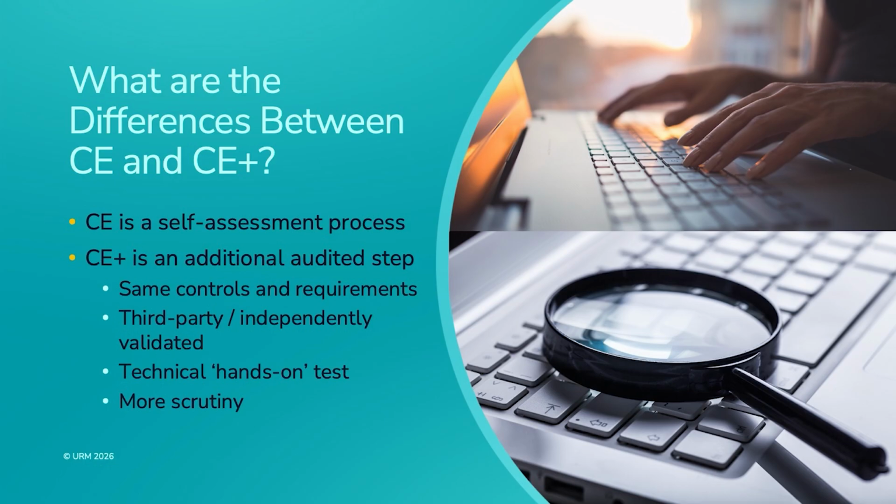I know it doesn't always work like that when it comes to some Plus assessments, but essentially there are no additional requirements. You don't have to be doing anything different, as long as what you've stated on your Cyber Essentials is 100% accurate and you're following it to the letter. To the letter, yep, exactly that. That's reassuring, I'm sure.